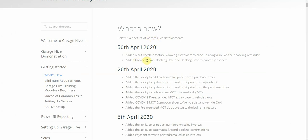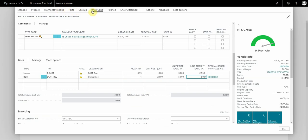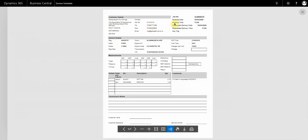We added contact name, booking date, and booking time to job sheets. So for those using paper job sheets, you can now see contact information and booking date and time from within the printed job sheet.